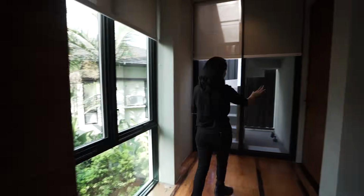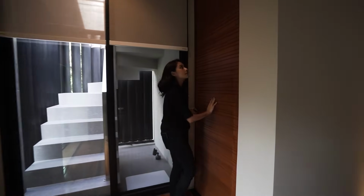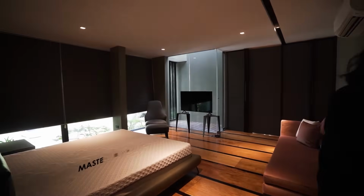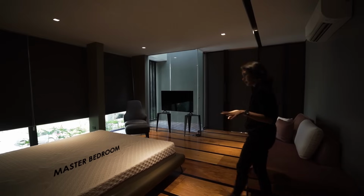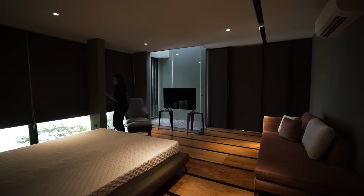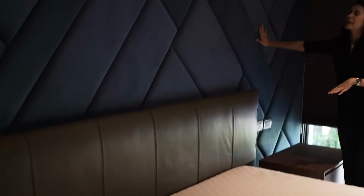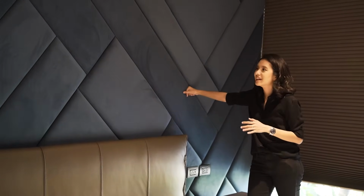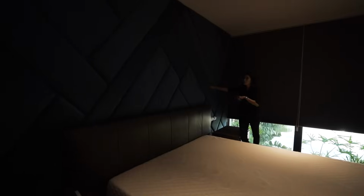Okay, and the last bedroom. Again, the perfect size for a bed. So you have a queen-sized bed, no, actually correction, king-sized bed. Lots of space for a wider set of end tables or bedside tables. And look at this accent wall. It's beautiful. It's a thick and plush padded wall in a blue geometric fabric.